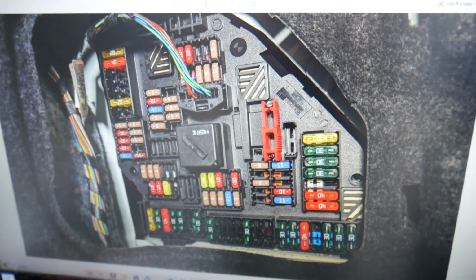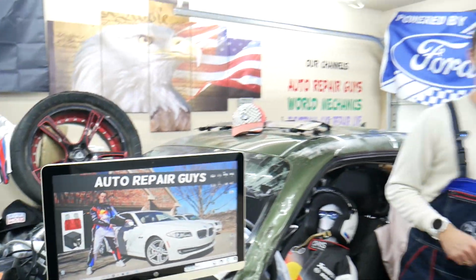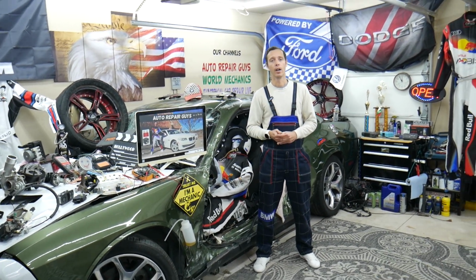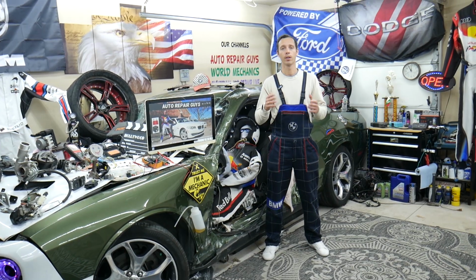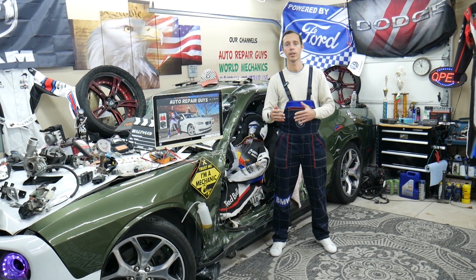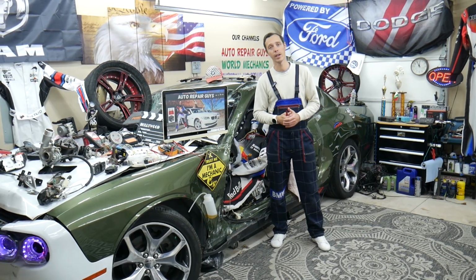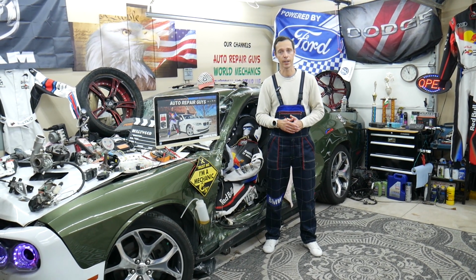Other things that can cause problems with the transmission that we've seen quite often could be a weak battery. A weak battery on these BMWs can cause all kinds of trouble. You may have a message pop up on the dash saying transmission malfunction, the transmission may be stuck in park, not be able to shift, and all kinds of weird things because of a weak battery.